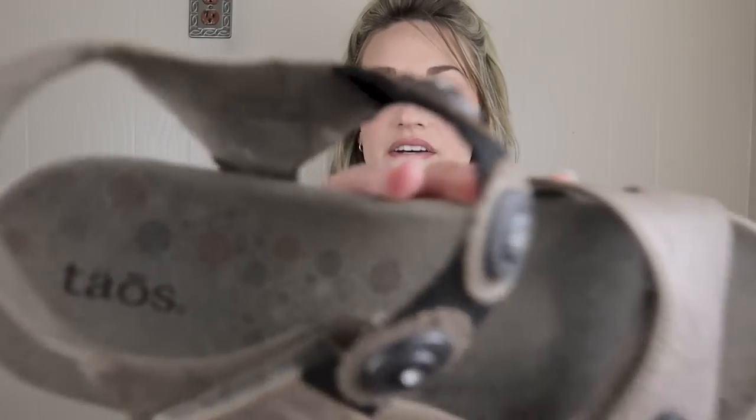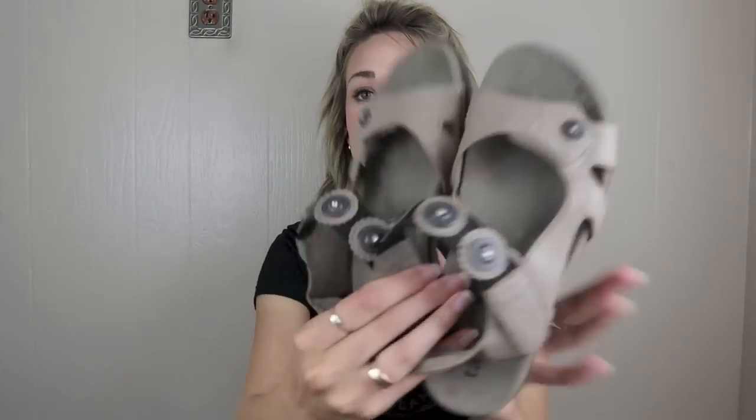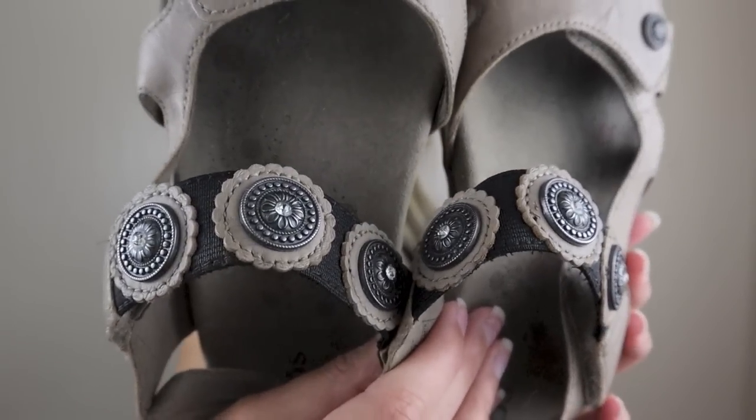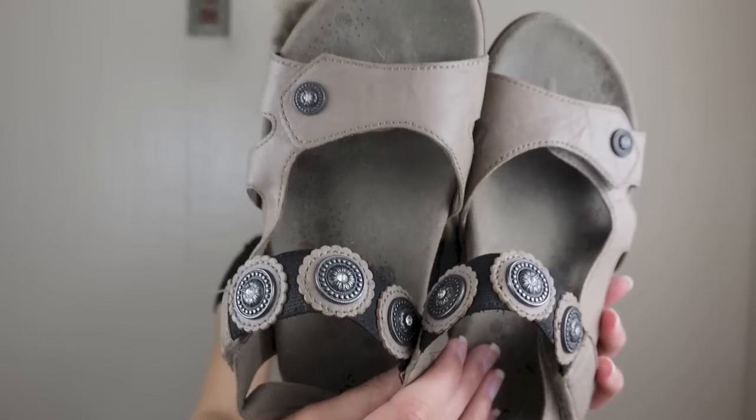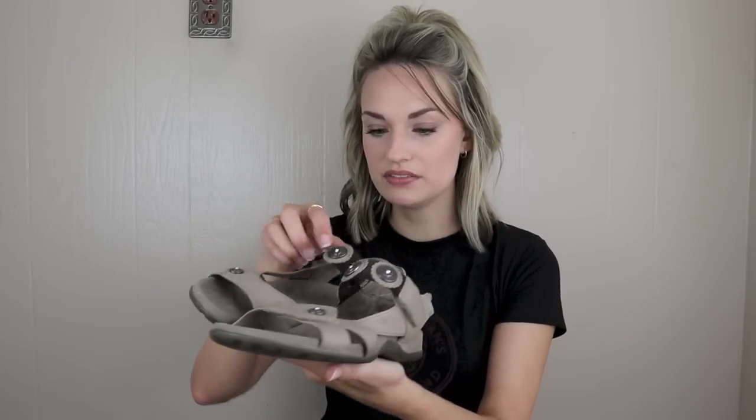Next, another great summer shoe. These are Teos brand, and I believe I've sold this once or twice around that $30 mark, but this brand does pretty well. It has a really cute little medallion detail on the upper. It is a Velcro strap. They're in pretty decent condition. These are size 6, I believe, genuine leather.